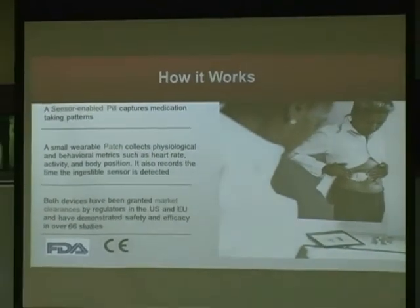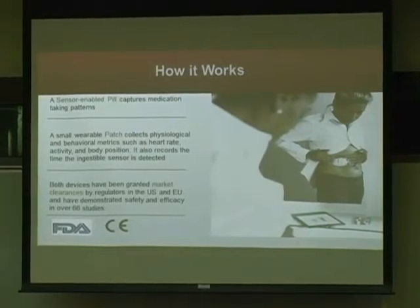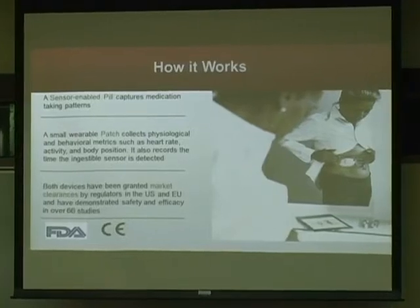Well, how does it work? Actually, I'm going to pass this around because I brought a sample kit from my office, and I'll let you guys send it around. It's fascinating technology to me.